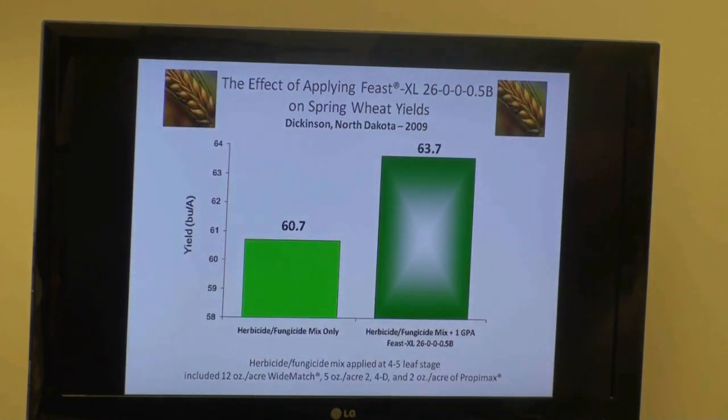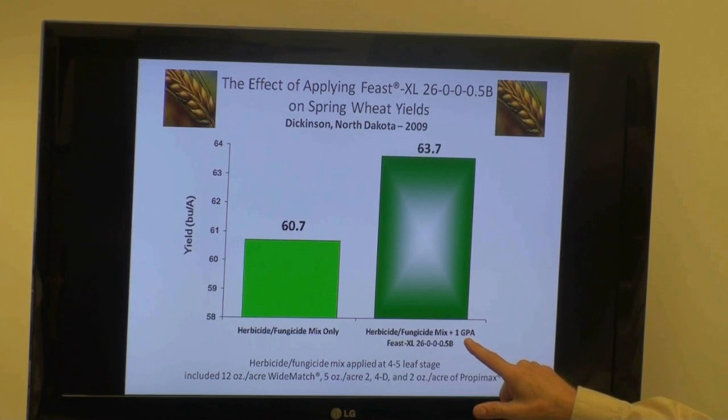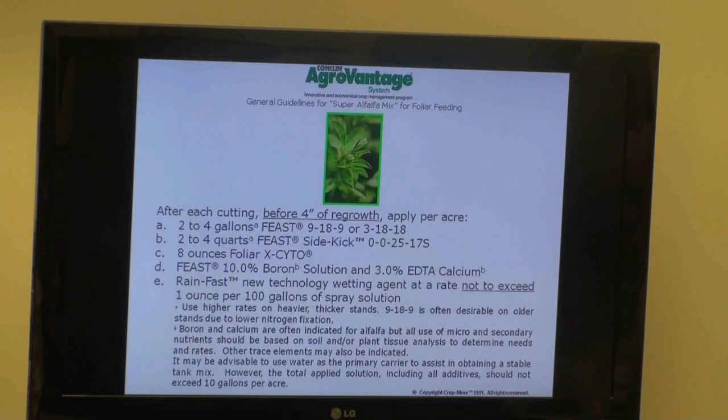Here's some data from North Dakota. They picked up an extra 3 bushel an acre, and what they did is they applied it at 4th to 5th leaf stage, included 12 ounces of Widematch chemical, 5 ounces of 2,4-D, and 2 ounces of Propramax. And the difference here is with Feast XL. That's the only thing they did. They used Feast XL as a part of a carrier at 1 gallon per acre. So 1 gallon of Feast XL gave them a 3 bushel yield response. Pretty good response.